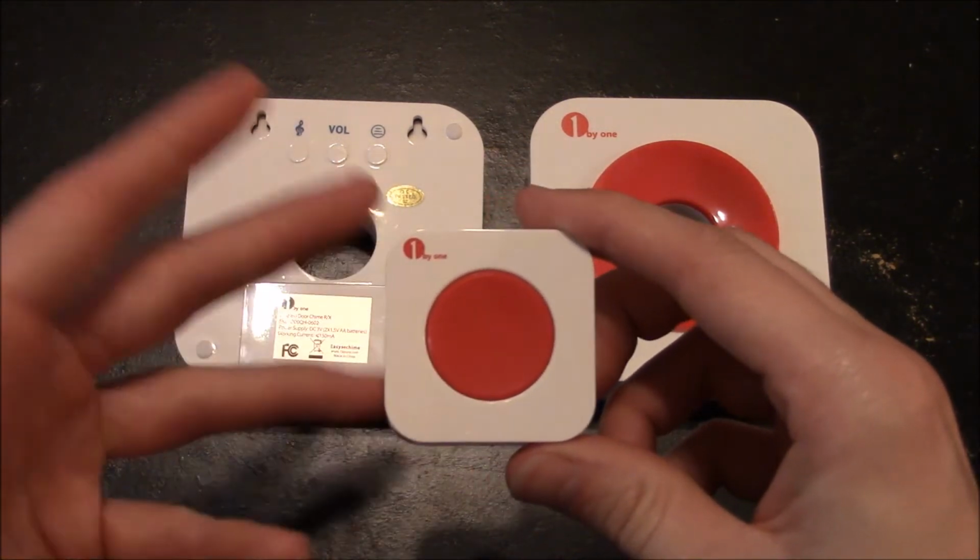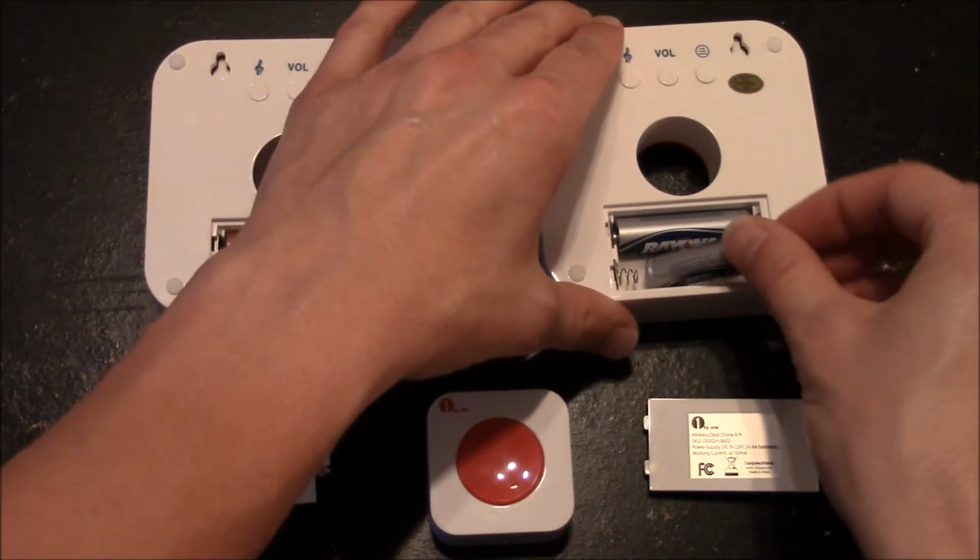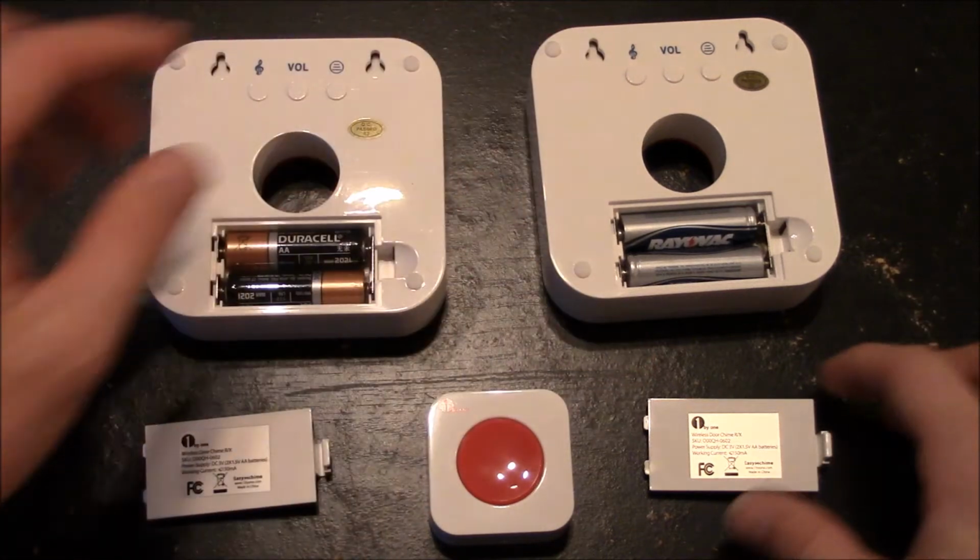And now you've put the battery in, and this does have power to it. And now I'll just go ahead and put the batteries in the back of the receiver so they have power as well.